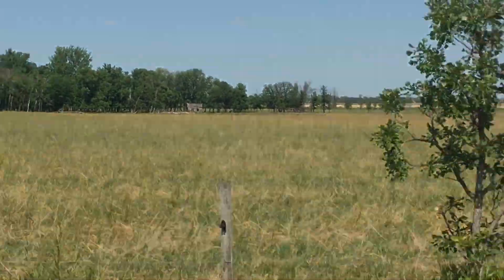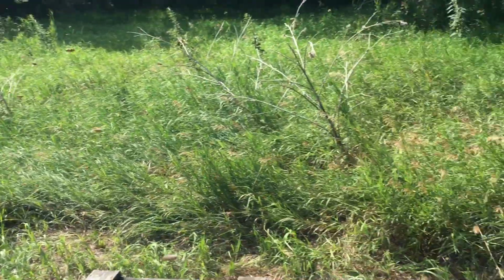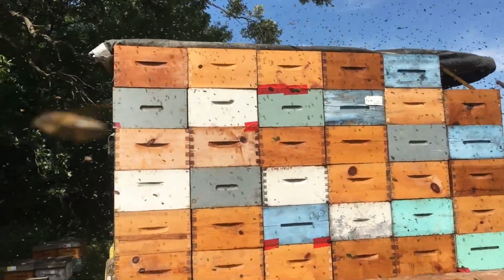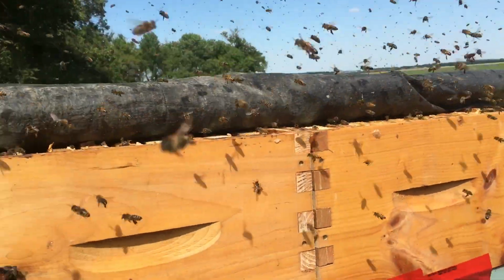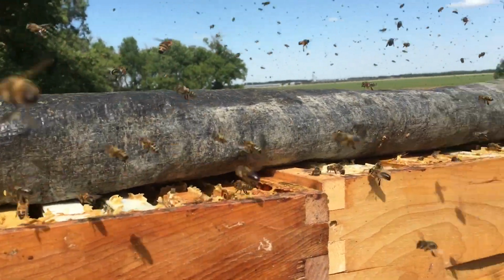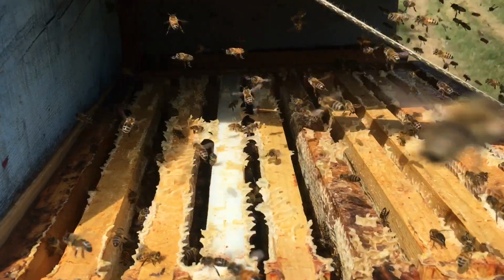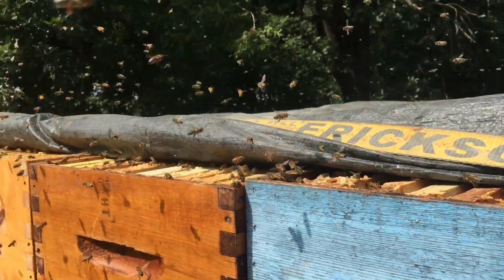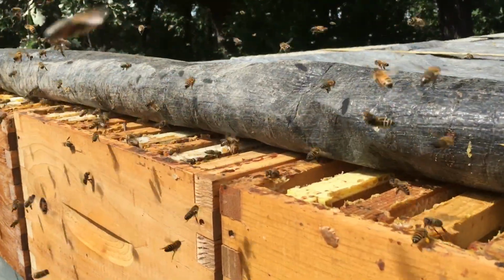Bingo! So here we are at a yard 3 miles away from that last one. 35 minutes in, we've got the yard stripped off. And heavy robbing. They have found us right away. And they want it back. The only difference from this yard and the other one 3 miles away is the clover.